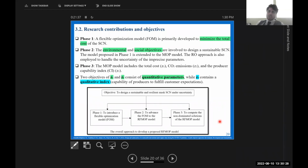I suggested three phases. In phase one, we just develop a flexible optimization model. Later, I will tell you what I mean by the flexible optimization model, and I have considered just the total cost. In the second phase, I considered the environmental and social objective, and then computed the trade-off solution, or non-dominated solution, of the multi-objective optimization model.